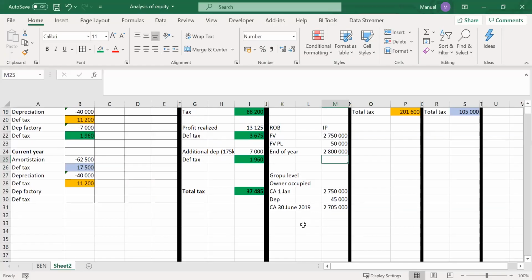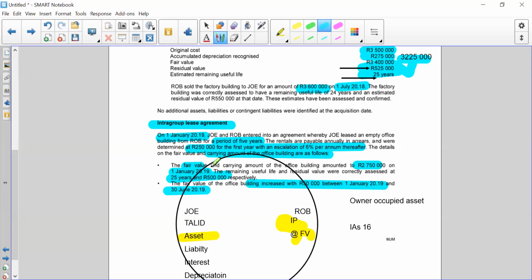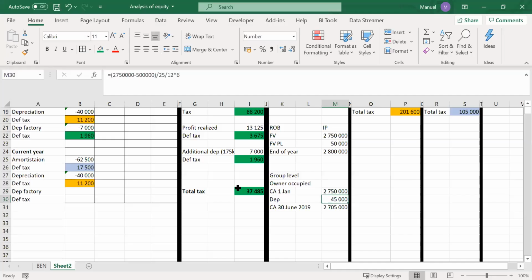Now the next part is to say, at group level, we've already agreed that this is owner occupied, which means that we apply IAS 16 and there will be a depreciation calculation. They've given us the carrying amount of 2,750. That was the carrying amount given to us in the question. They said the fair value and carrying amount was 2,750, and we've got 500,000 residual value for 25 years. So if we calculate the depreciation, we'll go 2,750 minus the 500,000 divided by the 25 years for 6 months. Remember, from January up until June that year. So our depreciation is then 45,000 Rand, which then gives us the carrying amount of 2,705.